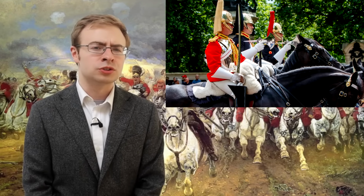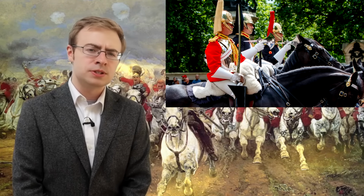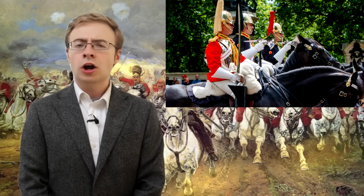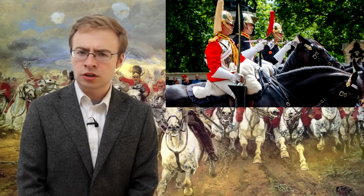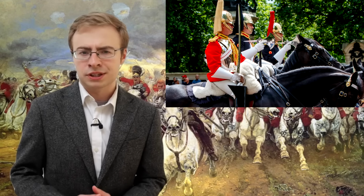So who are these soldiers? Why do they ride separately from the rest of their regiment, and why are they equipped differently? And most importantly, are these distinctions purely historical, or do they reflect some deeper purpose within cavalry life?